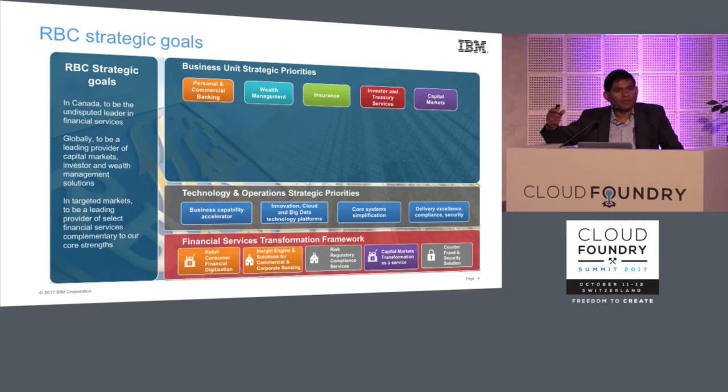Previously, even a small change in one of the panels or one of the functions used to take months. So how can you accelerate that? Those were among the main things. Also innovation from a cloud and big data point of view: how can we embrace the new technologies? They're already running lots and lots of applications in traditional data centers with middleware like WebSphere, and of course, they have the data in the mainframe. How can we get into the cloud without disrupting, and at the same time do the digital transformation seamlessly? That was the main goal there.